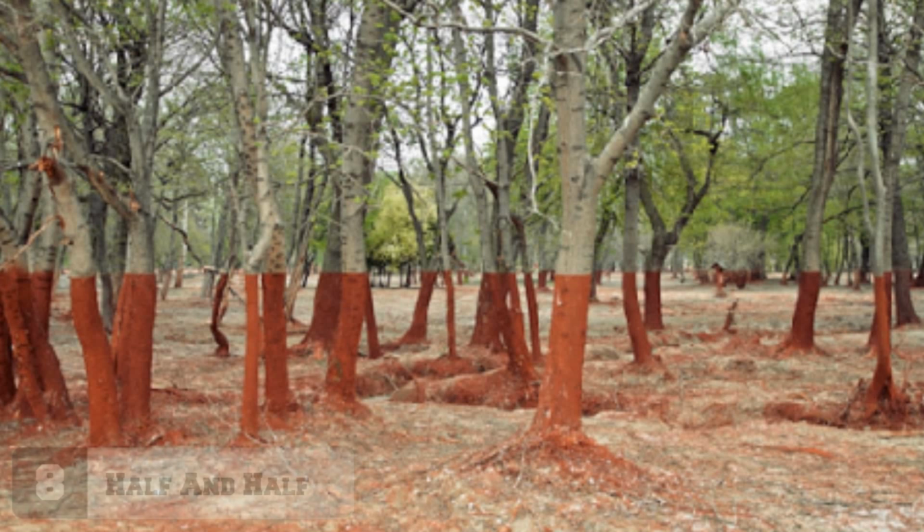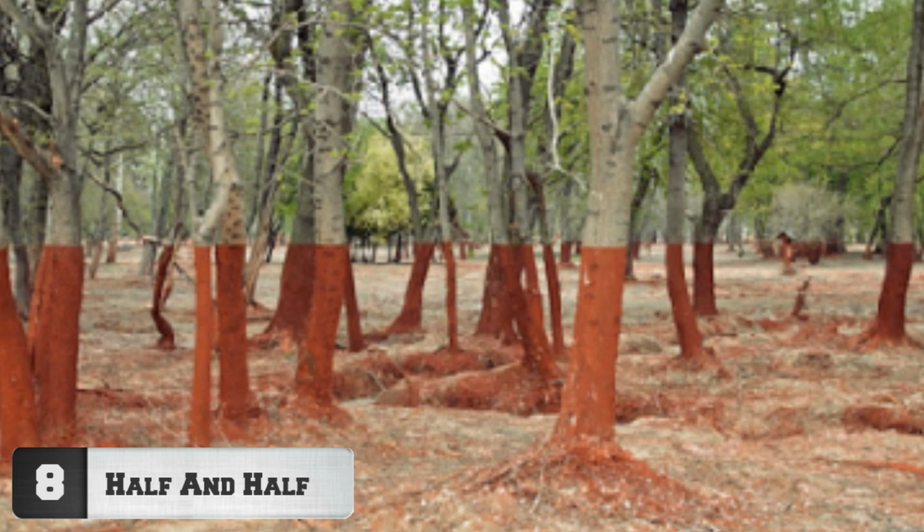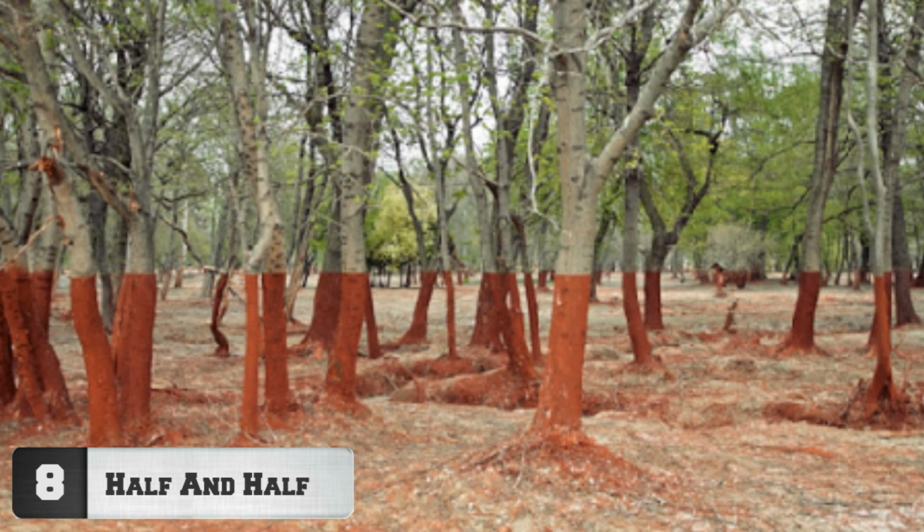Number 8. Half and half. Where the hell do you find perfectly horizontal lines in nature? What you're seeing is actually the after effects of a toxic chemical spill in Hungary, and the exact line where the sludge rose before receding. Search it up if you're not convinced.